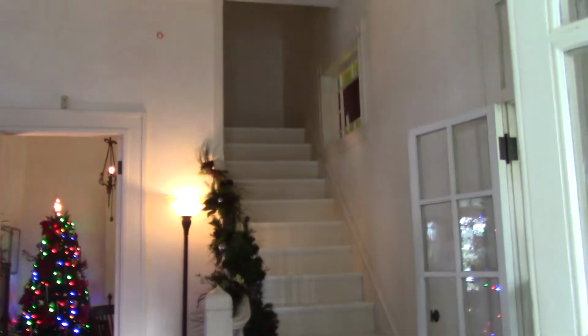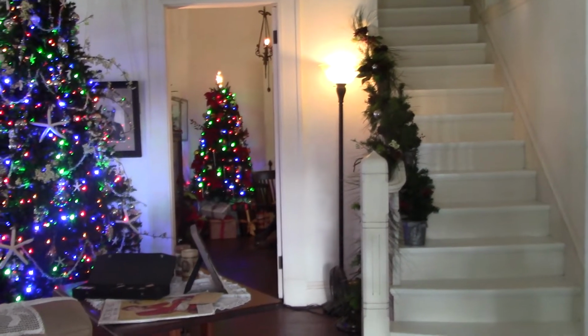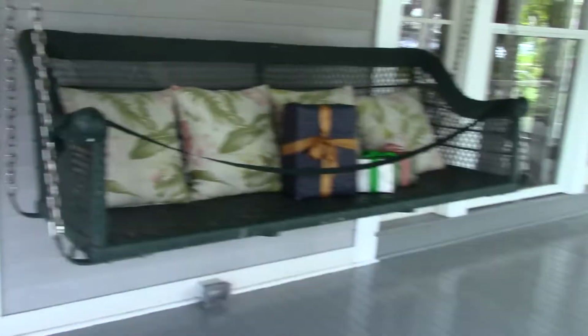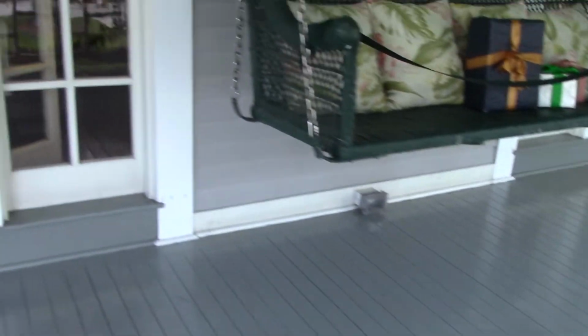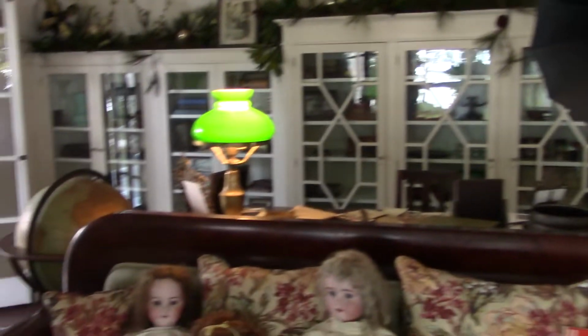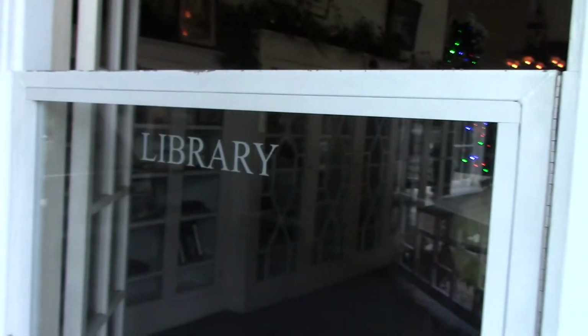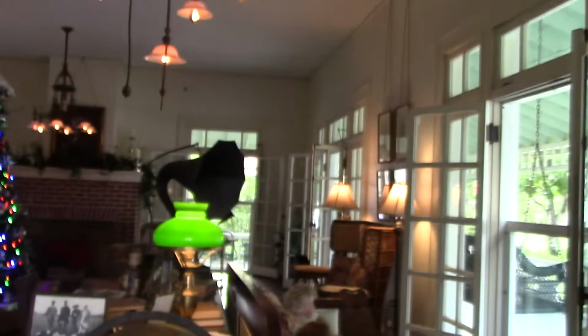Alright, here's the other side of the living room. Stairway to upstairs. Looks like an office or something back there. Just another side of the living room. Did have a porch swing out here. Very nice. They've raised it a little bit so people won't sit on it. And over here is the library. Another shot of the library looking into the living room.